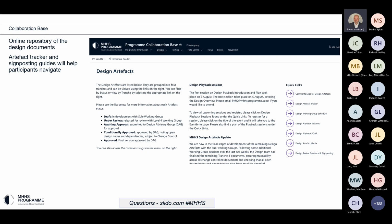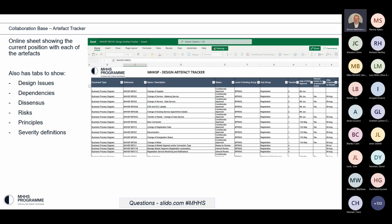So there is a specific subsection of the collaboration base that deals with design and the design artifacts. It's a very simple area to navigate. All of the artifacts as of Monday will be on there. These are screenshots I took yesterday. And I just want to sort of signpost some key content on there for you.